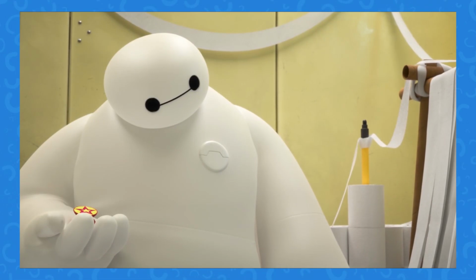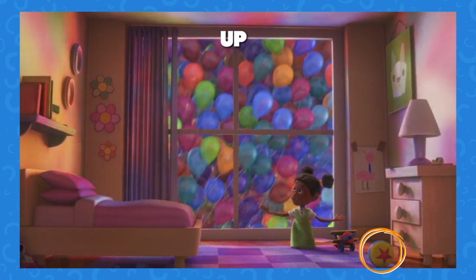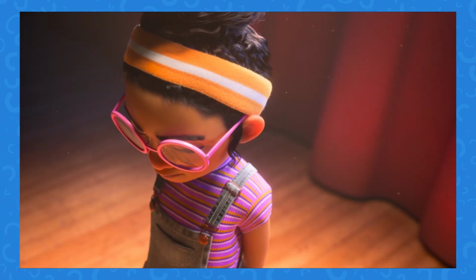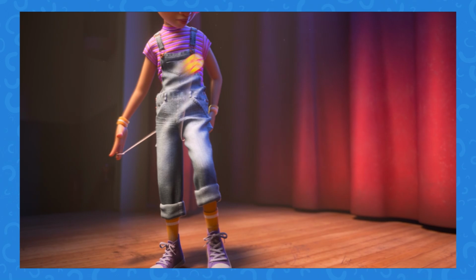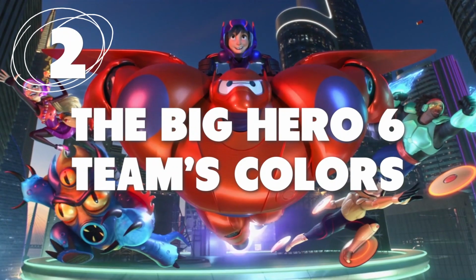Since then, it's probably considered an all-time favorite Easter egg. In fact, the Luxo Ball has made over 30 film and TV appearances, and it's clear based on her yo-yo that Sophia is a major Pixar fan. Period.